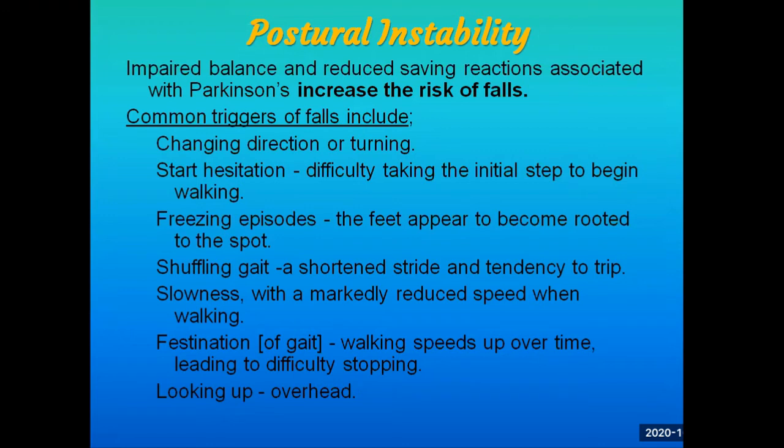And the saving reactions are really interesting in terms of the backward falls. When people have a threat to their balance in the backward position, standing on this platform and tilted backwards, a person without Parkinson's will take an automatic short step backwards, so that they're shifting the base of support and the center of gravity is supported. That would be a normal saving reaction. Obviously, with forward stumbles, trips and falls, that kind of startle reflex, the arms going out, is the saving reaction we would expect to see.